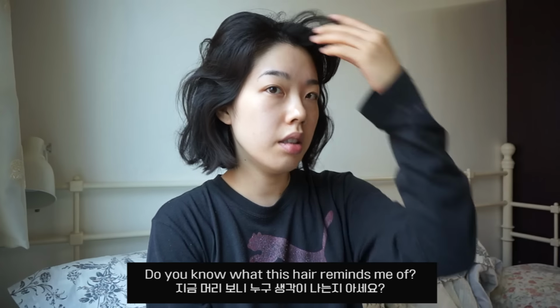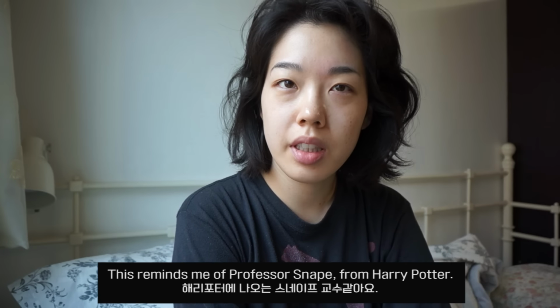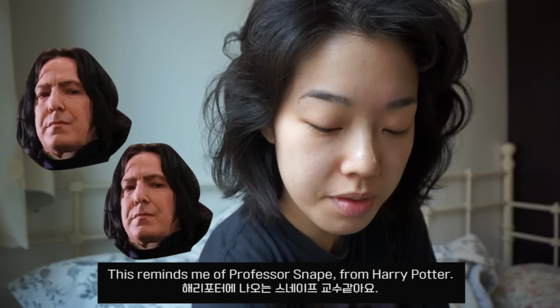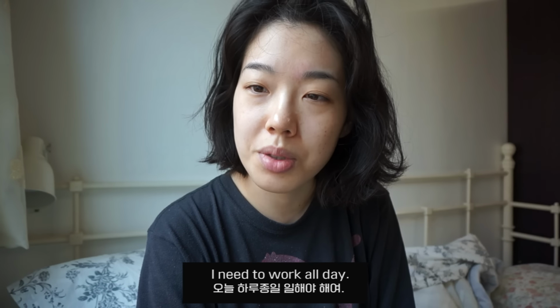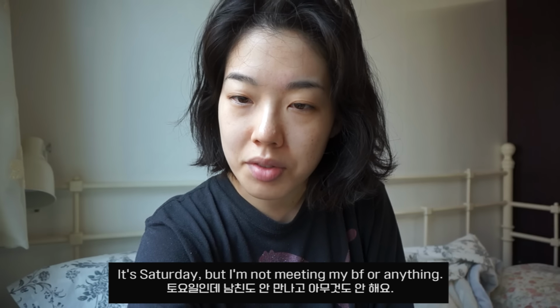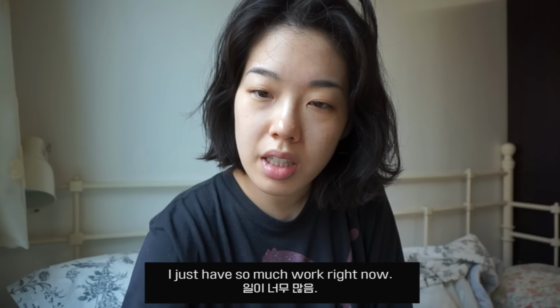Hi guys. Do you know what this hair reminds me of? This hair reminds me of Professor Snape from Harry Potter. Yeah? I need to work all day. It's like Saturday, but I'm not even meeting my boyfriend or anything because I just have so much work right now.